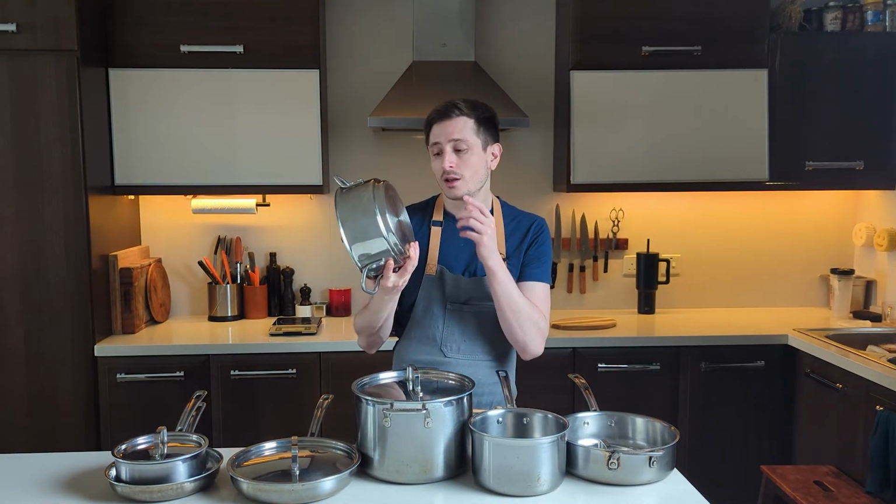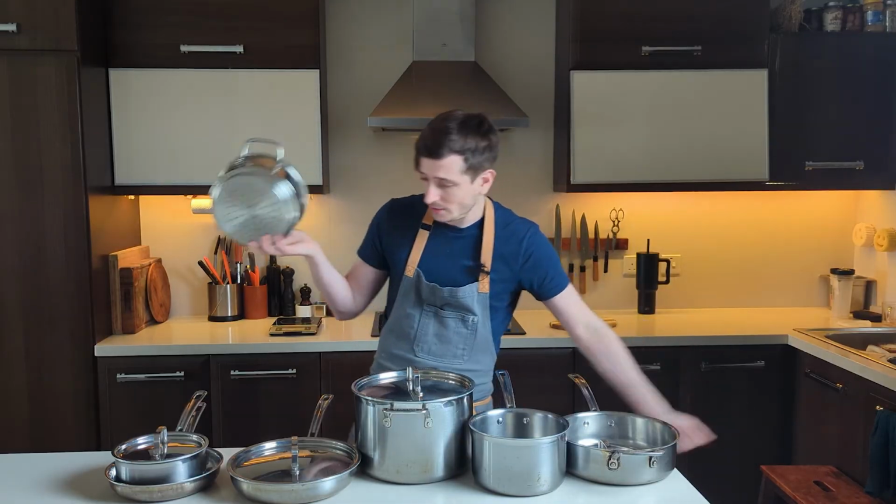And last but not least, I would say the steam insert is pretty useful, pretty nice to have. I was really pleased that it came as part of the set, so I didn't spend extra money on a set of steamers, and it has come in handy. It will definitely last longer than a bamboo steamer, but I just use this the least, naturally.